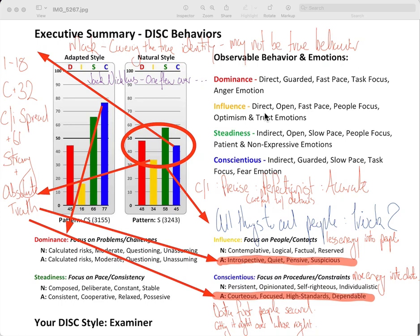What we can see here, the I style, natural, is 34, and the adapted I style drops all the way down. There's less energy there, and it's 16 points. That's an 18-point variation. Somebody's putting on a mask. Somebody's covering their true identity.